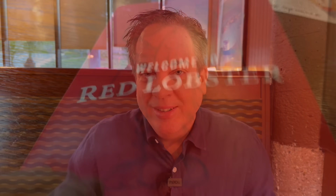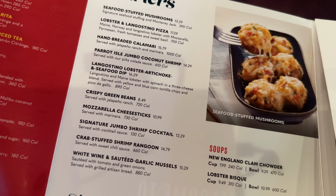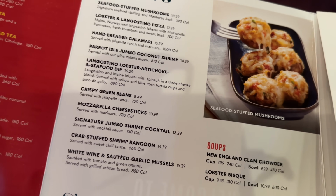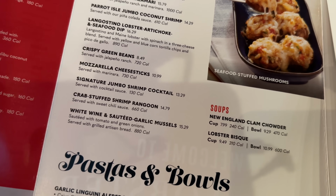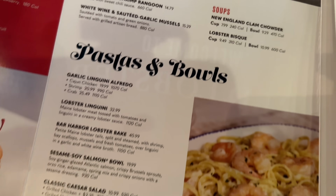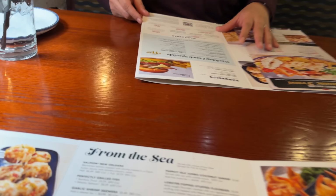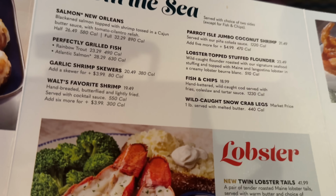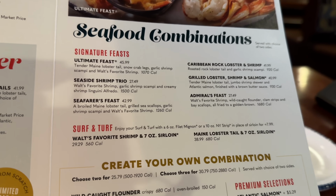So Catherine and I thought it would be fun to go to Red Lobster and order the most expensive seafood on the menu. So here's the menu. Starts with starters. They got stuffed mushrooms and a lobster and langostino pizza, calamari, mozzarella sticks. There's pastas and bowls. Of course, seafood here from the sea. And the seafood combinations. And this is where we're gonna find the most expensive seafood.